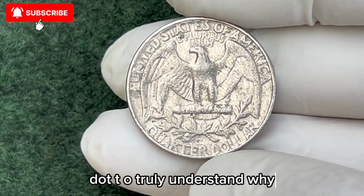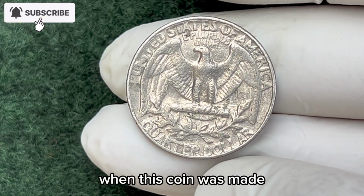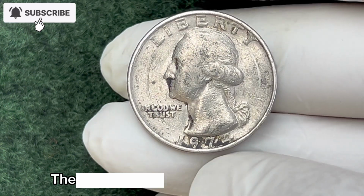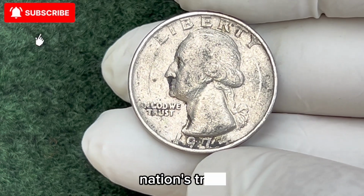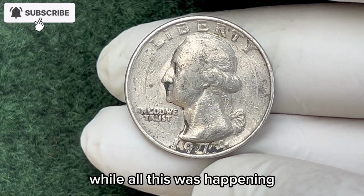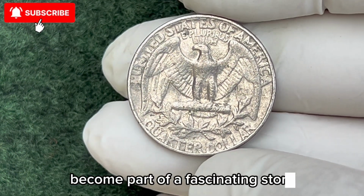To truly understand why, we need to take a step back and look at the world when this coin was made. The early 1970s were a time of change and uncertainty in America. The Vietnam War was coming to an end, the Watergate scandal was shaking the nation's trust, and everyday Americans were feeling the pinch of rising prices. While all this was happening, the U.S. Mint quietly produced coins that would one day become part of a fascinating story.